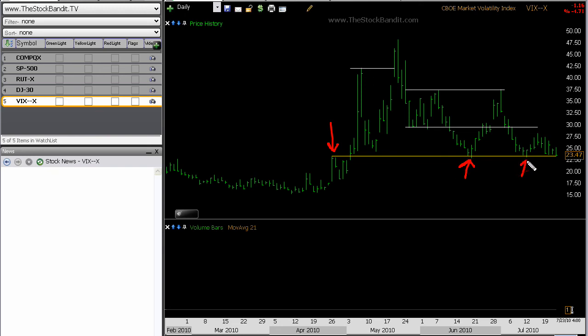and we're now resting on this 23 area. If we can see this index go ahead and just give that level up and move on down into the teens, that would really help confirm this rally that's taking place in the major averages. So it's going to be a very interesting week. Things are starting to turn much more positive, and that's a very good thing for us as traders. The best thing is we're getting lots of movement back and forth, and that means that there's always potential.